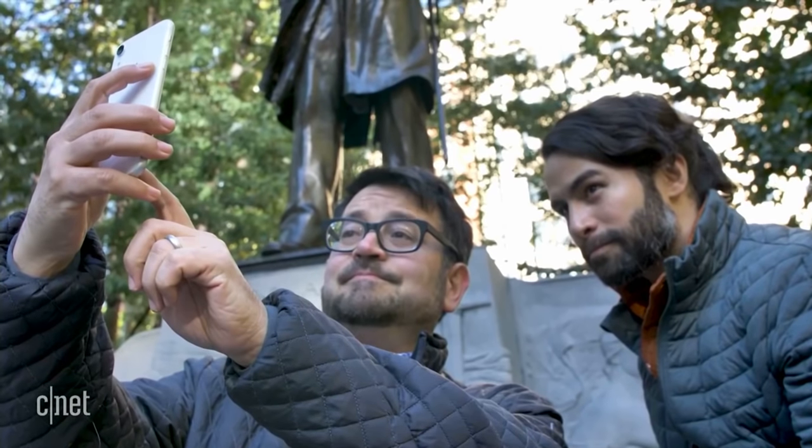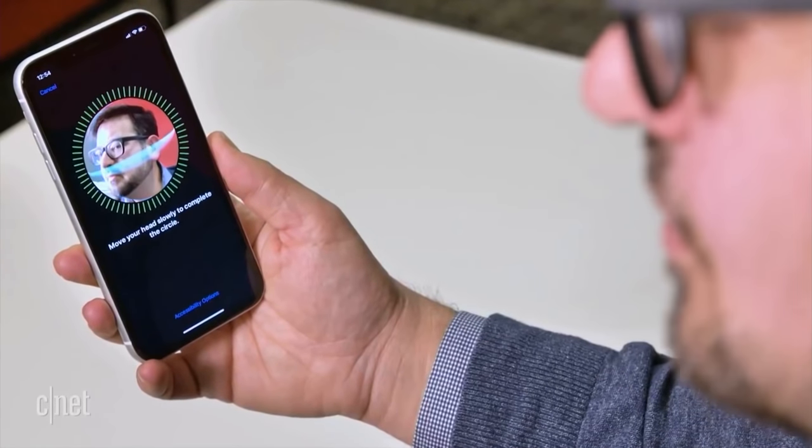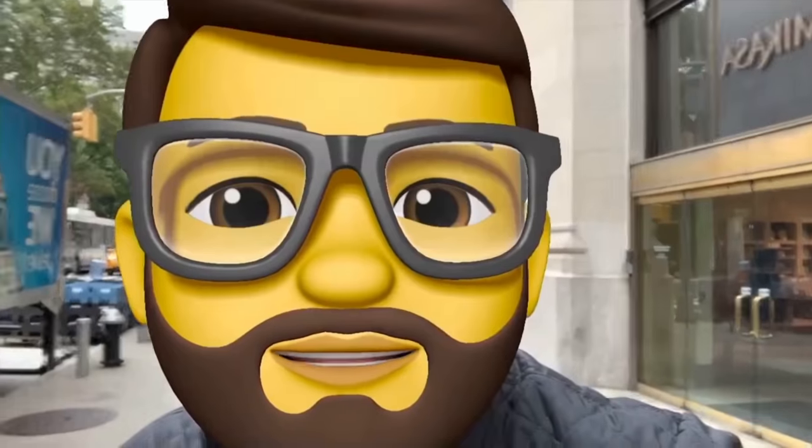So let's talk about some of the things that you would be missing getting the XR as opposed to the XS or the XS Max. Dual camera. There's no dual camera. There's also the body, which is aluminum instead of steel. The iPhone models for a couple of years now have been aluminum, but the XS are steel. And then the last thing is the screen, which is an LCD versus an OLED.